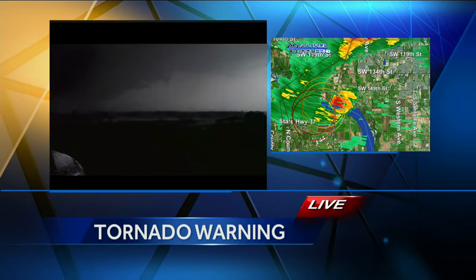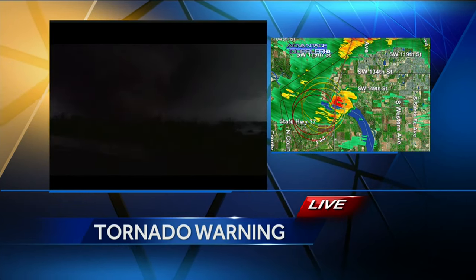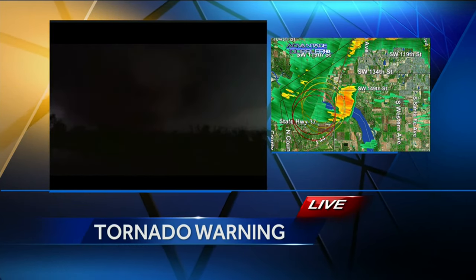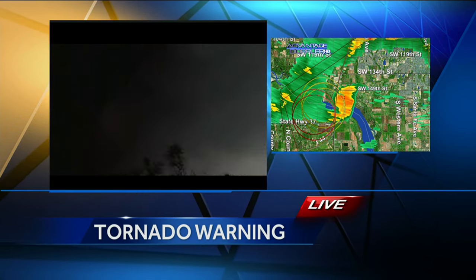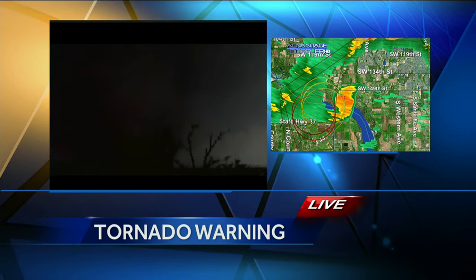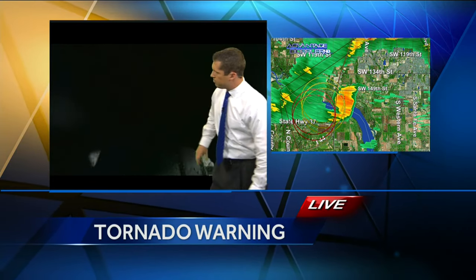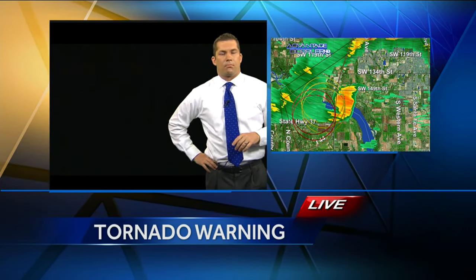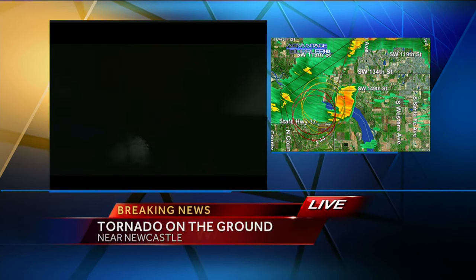They become right turners. They head more due east. So right now I have it just south of Southwest 149th Street. Let me say this, and I'm going to say this as seriously as I've ever said in the 7 years I've been here. If you're not underground on the path of this storm, you are endangering your life. This is the kind of tornado that is going to be coming into the western sides of Moore. You have to be out of the path of this tornado.